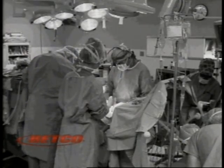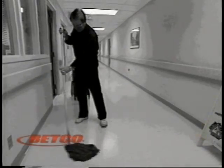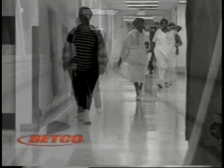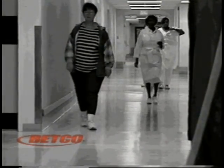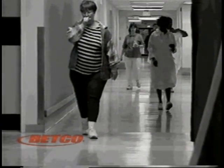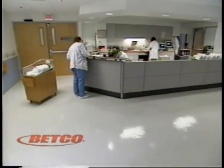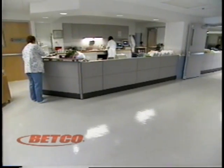With today's onset of antibacterial products and modern scientific advancements, one would assume that the fight against infection would be a diminishing battle. In actuality, it just means that new, more resistant disease-causing microorganisms are evolving. One major area for concern is healthcare facilities.